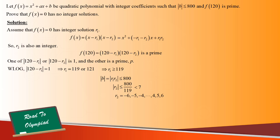This gives us |120 − R2| is equal to one of 114, 115, 116, until 126. However, none of these numbers is a prime number. This contradicts the fact that |120 − R2| is a prime number. Therefore, f(x) = 0 has no integer solutions, and this marks the end of our proof.